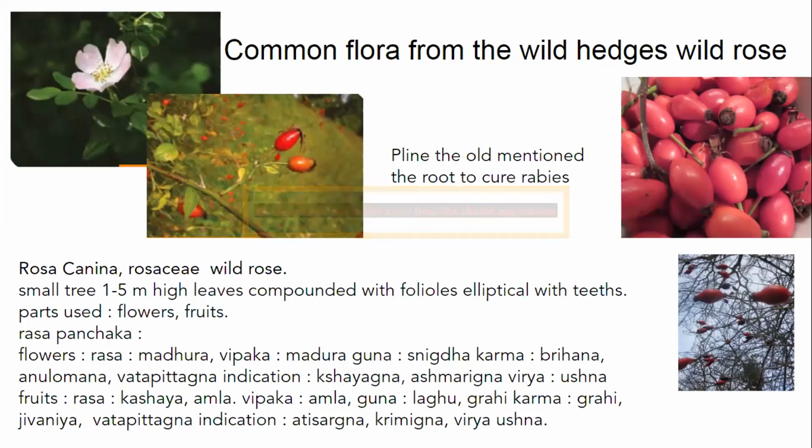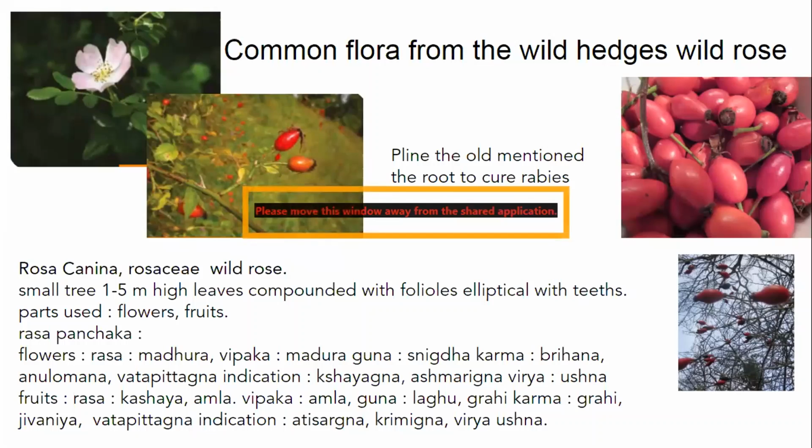So it's the family of Rosaceae. It's a small tree. It's not very big. What we have here is 2-3 meters high, not more than that. The leaves are compound with foliole, and they are elliptical, and they have small teeth that you cannot see that much in the picture, I think.